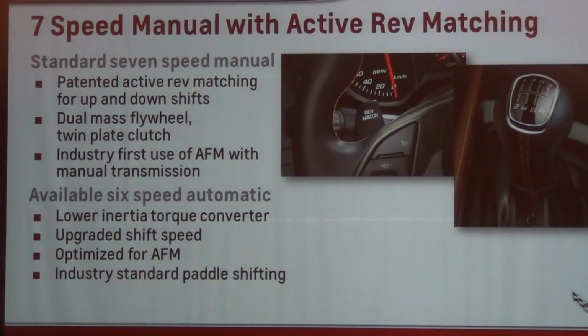And the way we did it is a little different than our competitors. We actually put a sensor right in the shifter itself. It's right at the base of the shifter. It's called a 3-dimensional Hall effect sensor. Got a patent on it, and it can sense even very small motions of the shifter, and it can kind of predict which gate you're headed to before you get there, and so it starts the rev matching ahead of time.